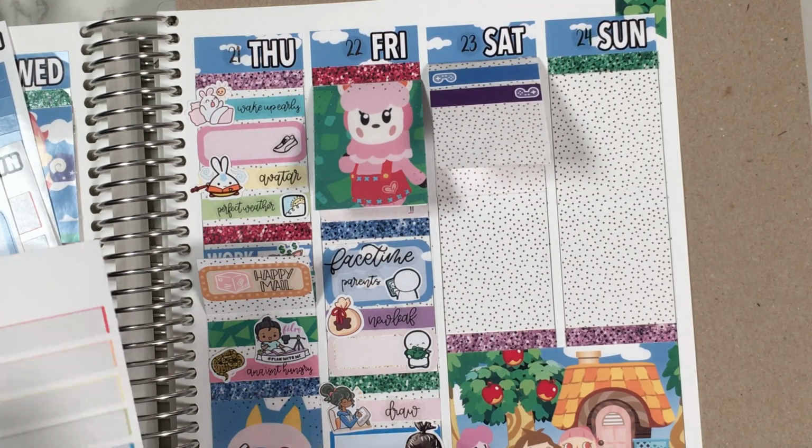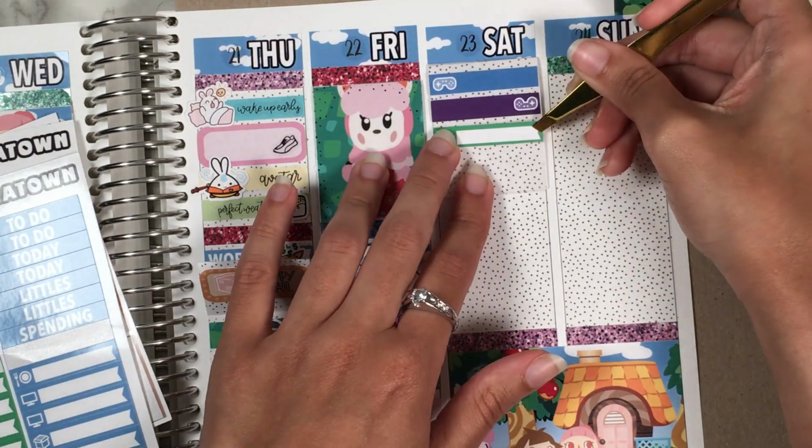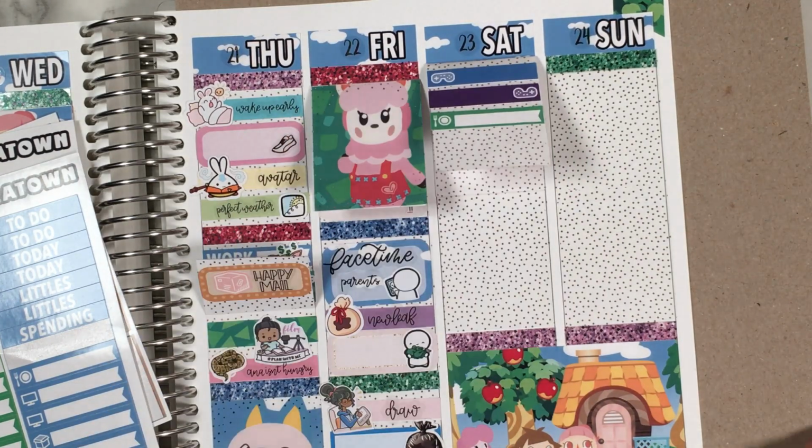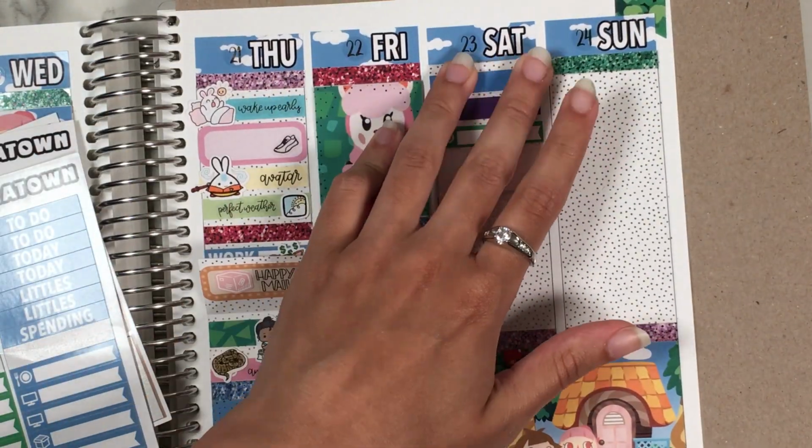I drew some Animal Crossing characters on my iPad that day. That's a girl from Paper Dolls Co. And I took out the trash. I don't remember where that trash bag is from. And then I marked watching the King's Speech.